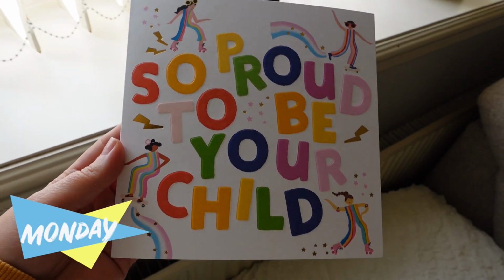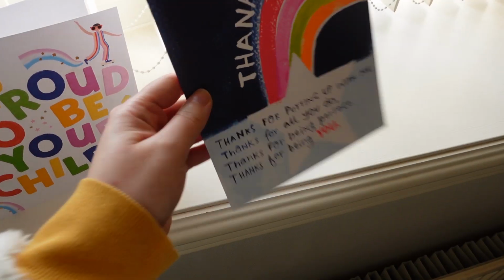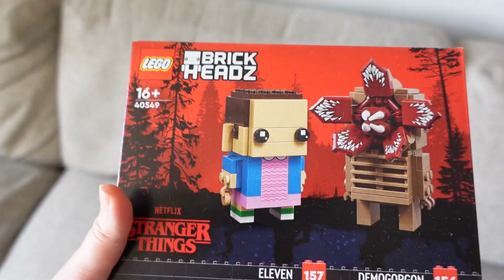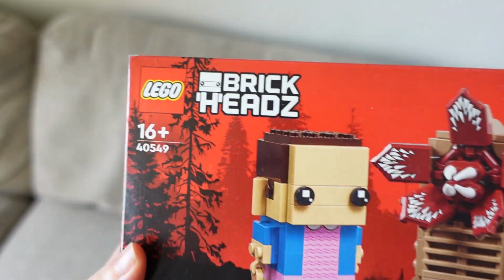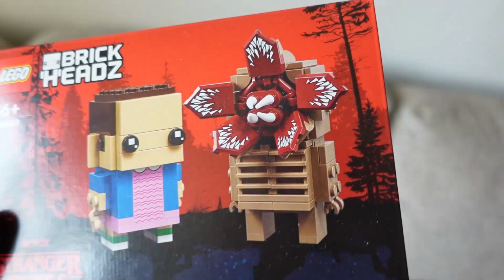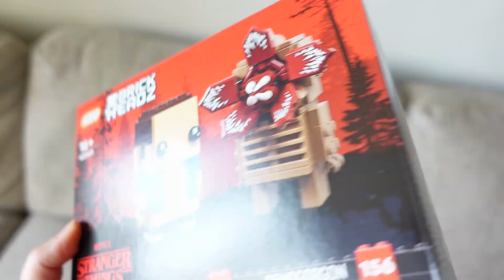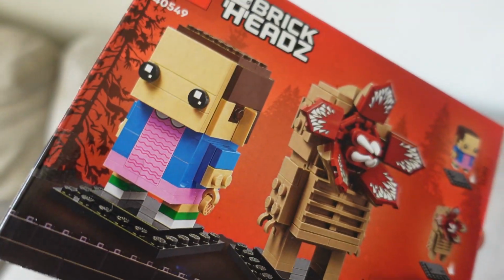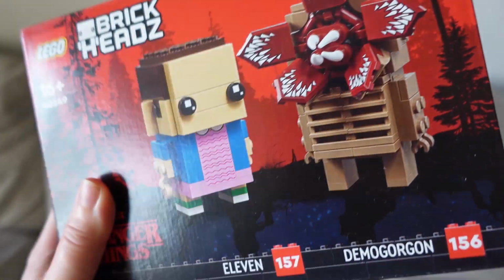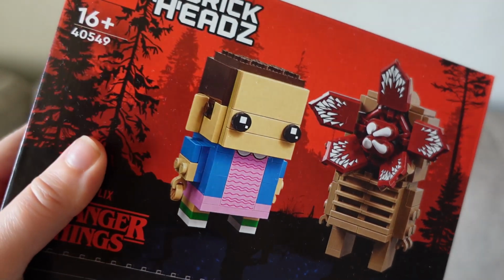I got my Mother's Day card yesterday. So this one was from Abby. This one from Kai. And I also got this cute little Brick Heads. I've not actually done one of these before, but we've got Eleven and the Demogorgon. So I'm looking forward to building these. Chill me out for a little bit with a cup of tea. I'm sure they'll go well on the Stranger Things geek shelf that we have.